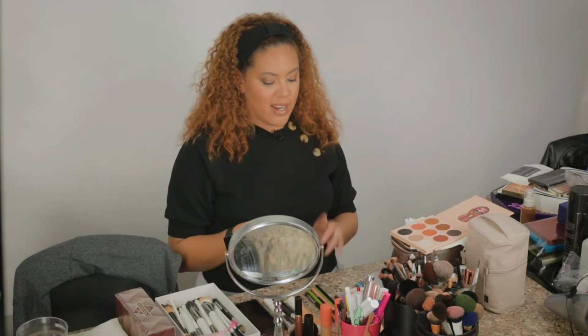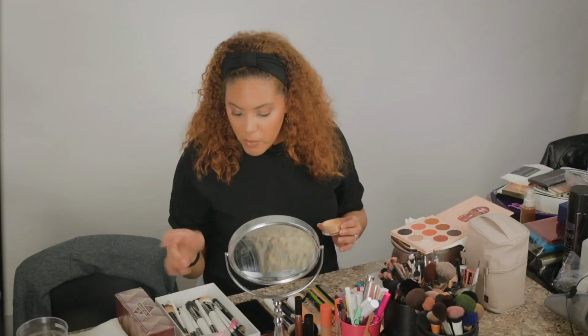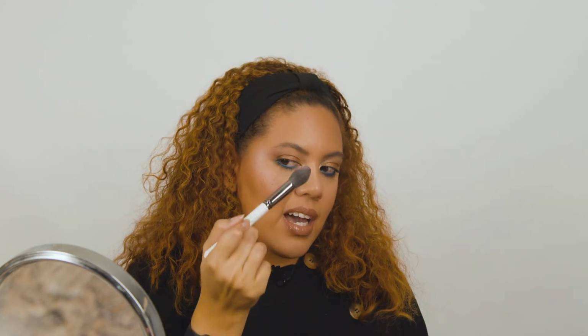I'm going to apply highlighter now, and I'm also using Artist Couture. Their highlighters are amazing. This is a loose highlighter. The name is Purple Dream. It has a very soft purple hue, but it's beautiful because it's like a golden with a shade of purple. I chose this one because of the blue of the eyes and everything. And I like to apply my highlighter a little closer to the eye, so it looks like everything is together.